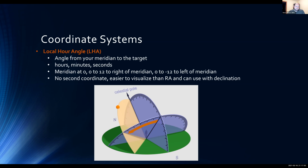The local hour angle is kind of simple because it's just the angle away from your meridian to the target in hours, minutes, and seconds. And the meridian is 0. Left of the meridian is going to be 0 to 12 negative, and right of the meridian will be 0 to 12 positive.